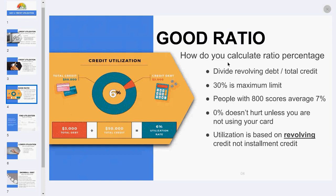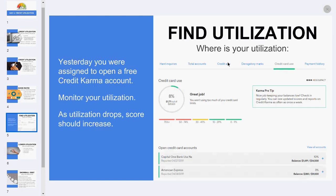But just get in the habit of paying it off based on how you spend and make it a habit so that you're using it on a regular basis, but you have that amount needed to pay it off. And what that does is possibly increase your credit limit automatically because they are paying attention, whether you know it or not.